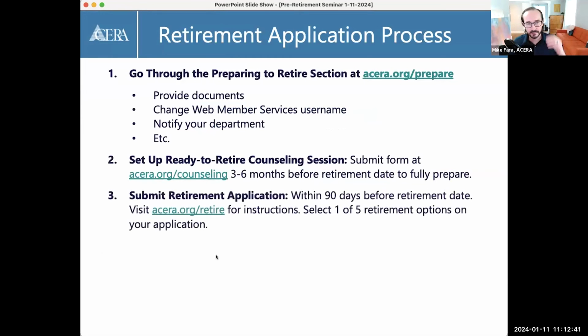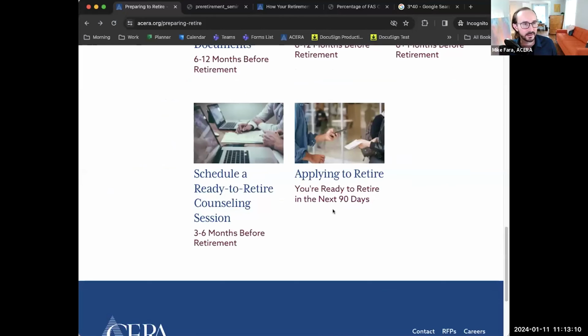Now, prior to your counseling session, we will ask you to submit your retirement application and your counselor will go over it with you. You can submit your retirement application within the 90-day period before your retirement date. So whatever your retirement date is that you're going to write down on the application, you can submit the application within that 90-day period before that retirement date. Okay. And submitting the retirement application is actually the very last step back on the preparing to retire page. So you go to applying to retire.